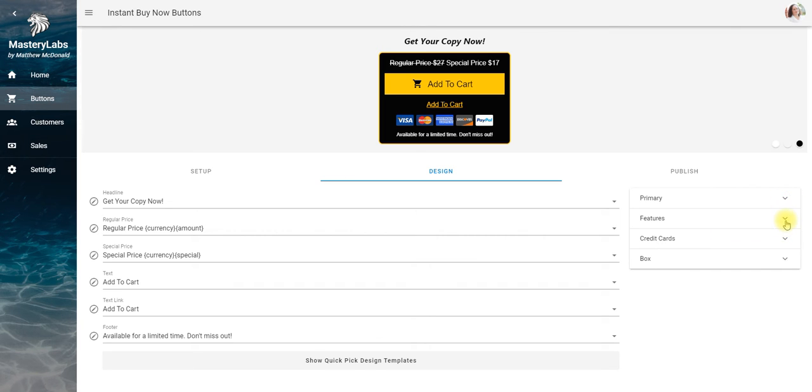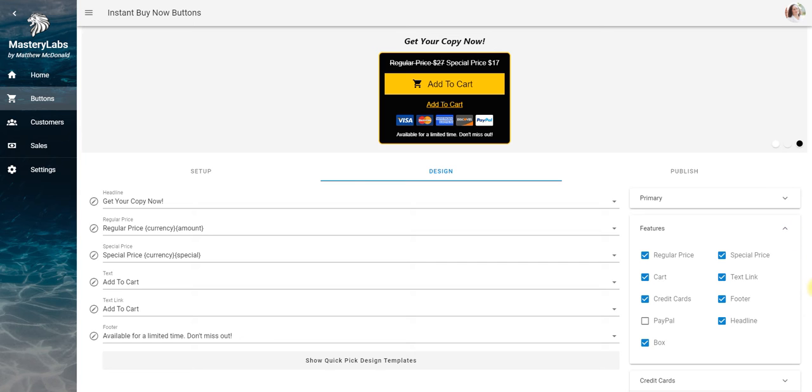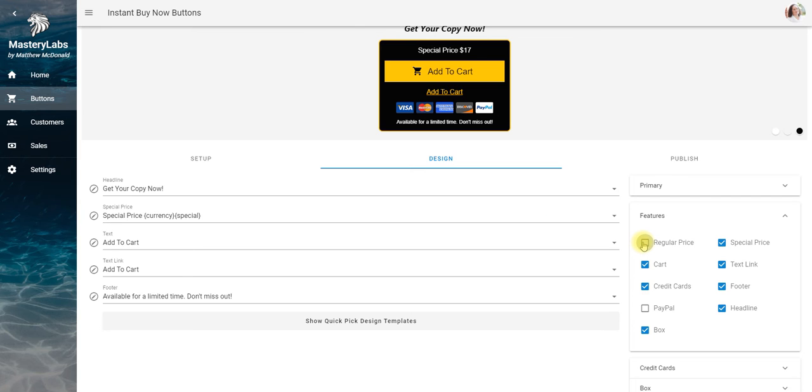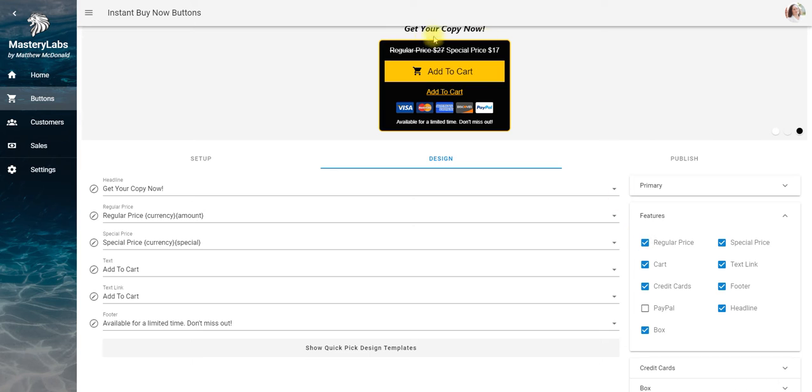All right, the next one is features, and basically you can toggle on and off these things. So if I were to toggle this off, then you just see the special price. If I put it back on, then you can see. I like to use this because it shows what a regular price is. It shows a discount. So it's a nice way of summarizing what your offer is. You can add the little cart icon or not.